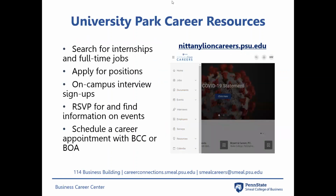So Nittany Lion Careers, if you haven't heard of it before, and if you have, just to refresh your memory, is basically your one-stop shop related to almost everything career planning related. It's the website in which you can search for internships and full-time jobs and then actually apply for those positions. Most of our recruiters that recruit SMEAL College of Business students ultimately post their jobs through Nittany Lion Careers. For example, when you go to a career fair and talk with a recruiter about an internship, they'll always tell you, when you follow up, make sure you apply online. And when they say apply online, what they mean is apply on Nittany Lion Careers. So this is where you're going to go to apply for those positions and look for them.